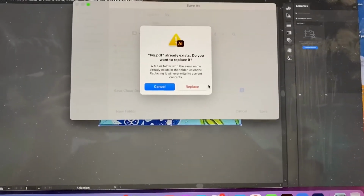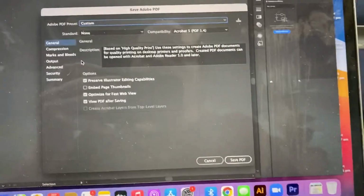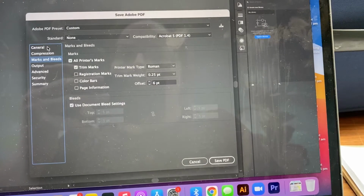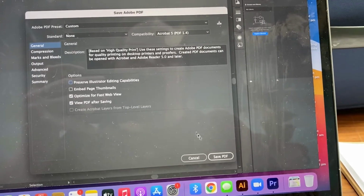And oh my gosh, I've just realized how filthy my laptop screen is. That is disgusting. I need to get that cleaned ASAP.